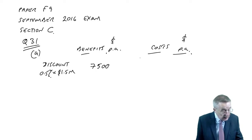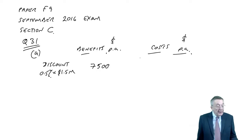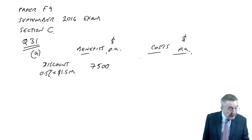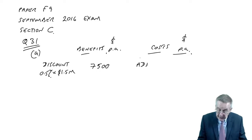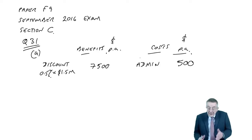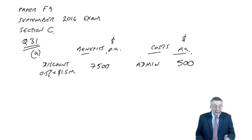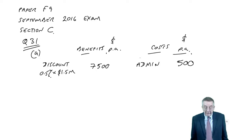What else are we told? If we take the early settlement discount, the next to the last sentence of that paragraph says admin costs will increase by 500 a year. And I'm setting it out nicely. Each bit of that will be getting marks, half a mark, whatever, even if we stopped there.